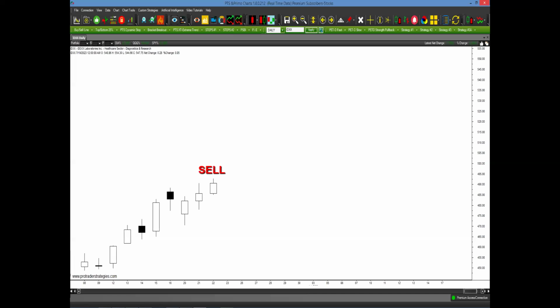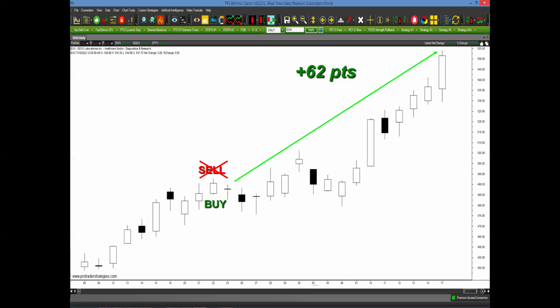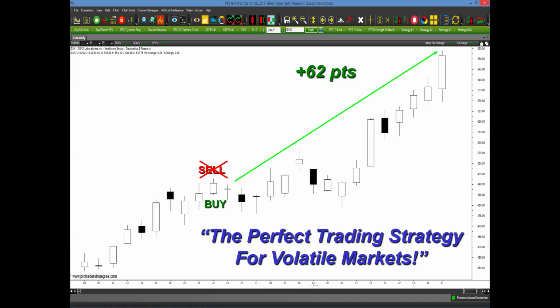But with the rules I'm going to be sharing with you today, on this very same bar that you would have thought it was overbought, you would have actually not sold at all. In fact, you would have been buying right there towards the high, and potentially you could have been able to capture another 62 points to the upside. So once again, you're going to learn the entry rules to this method, and this is what we call the perfect trading strategy for volatile markets.